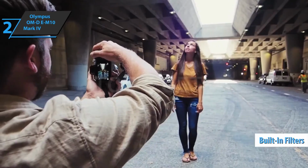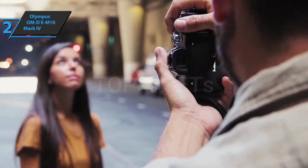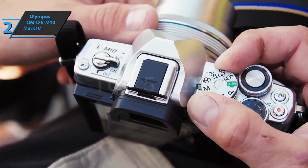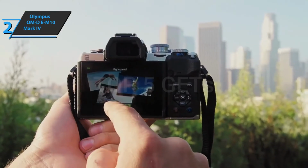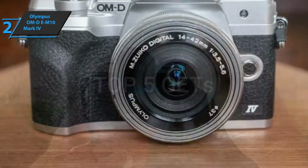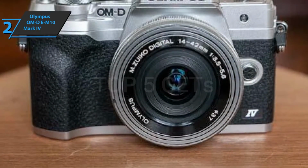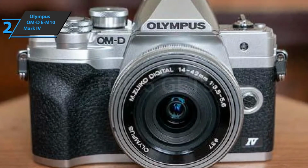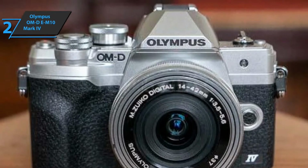This is a good starting option and is compatible with a wide range of lenses. We are looking at one of the thinnest models with interchangeable lenses. The body measures 3.3 by 4.8 by 1.9 inches and weighs approximately 13.5 ounces without a lens. You can get this model lens-free or as a set with an electronic zoom at 14 to 42 millimeter.